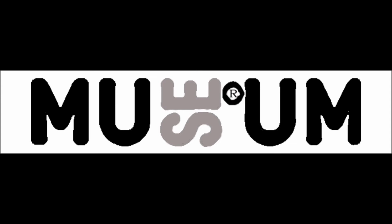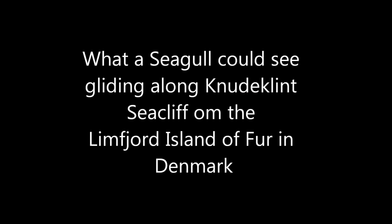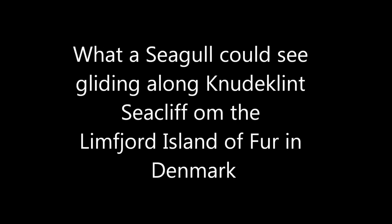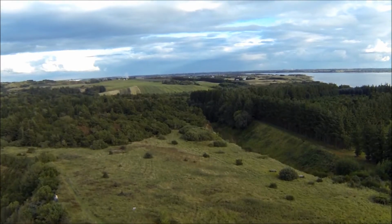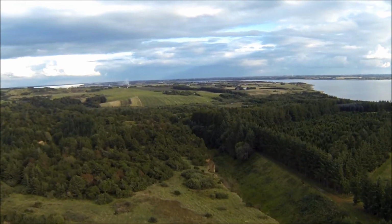Museum on Fur Island in Denmark. We are Fur fossils, 55 million years of age. I'm Bo Schultz and I would like to tell you a little story. Imagine for a moment you could be like a seagull, elegantly hovering above everything.